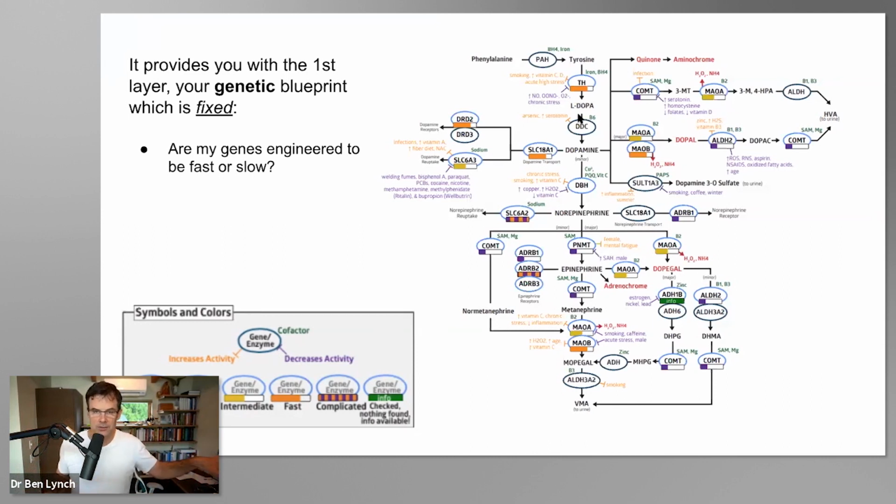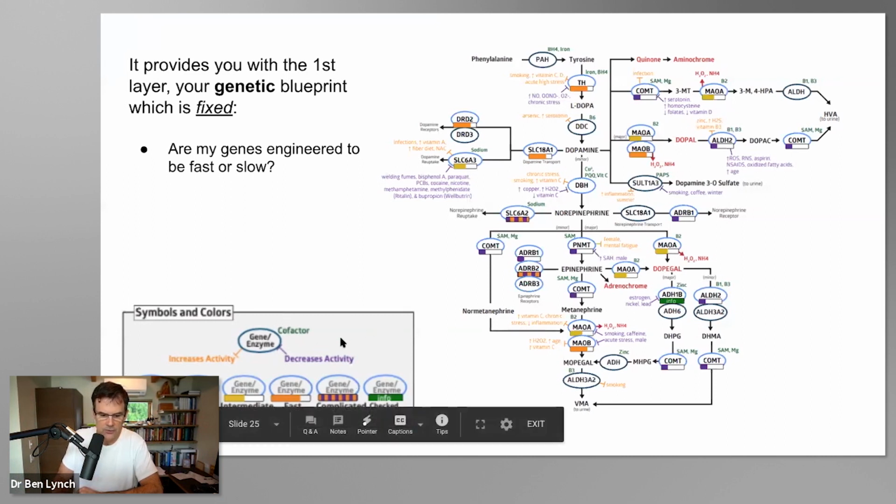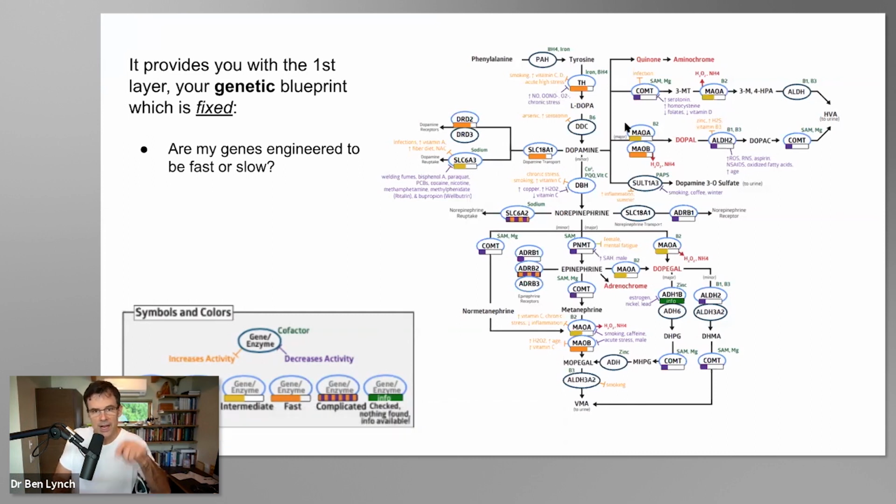And I will get to this later when I explain the dopamine pathway. I'm not going to do it now. I will do it later, so follow up in the next webinars. But I want you to understand that this key right here is extremely important: these genes can work slower or faster based upon, key point, the SNPs that we identify.